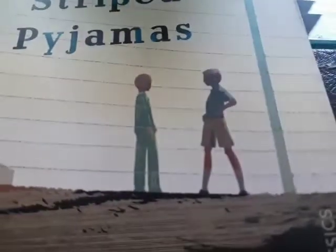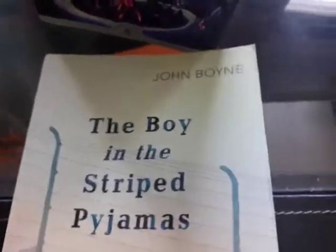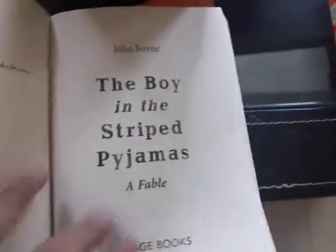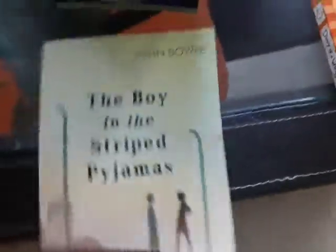Then The Boy in the Striped Pyjamas is quite a blank picture, only two children. I think this is the boy in the blank striped pyjamas. This is another boy, and then there are these security gates, I think, and then there's a building in the background. Oh, water tank. So this is The Boy in the Striped Pyjamas by John Boyne. Vintage Classics. I won't read any more paragraphs or anything. I'm just going to look through the books.